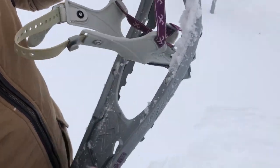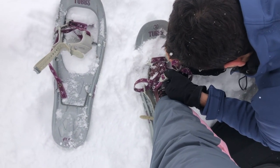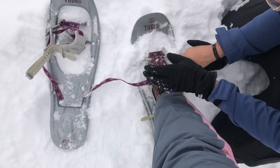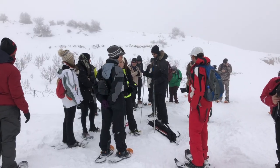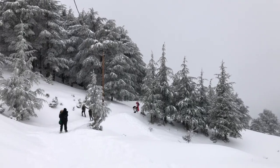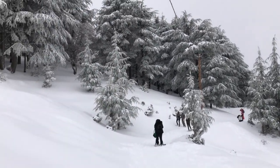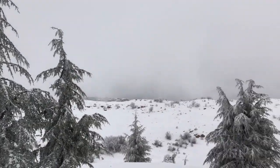If I didn't mention it before, I've never been snowshoeing. This was my first time ever, and I was so excited, and I was so unprepared. At first, walking in the snowshoes was super difficult because they're bulky and I just couldn't get the hang of it.